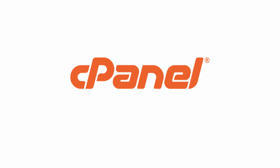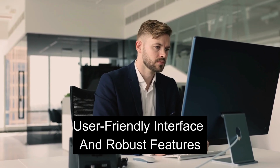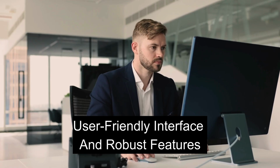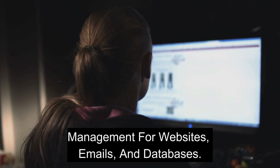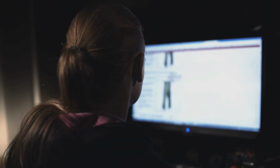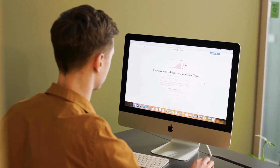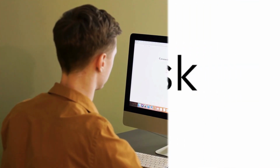First up, cPanel. Known for its user-friendly interface and robust features, cPanel is a favorite among hosting providers. It offers seamless management for websites, emails, and databases. Perfect for beginners and experts alike, but note, it's a paid license, which can add to your costs.